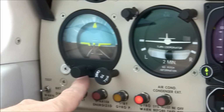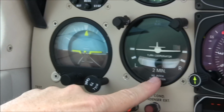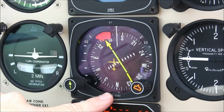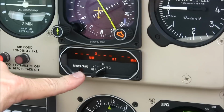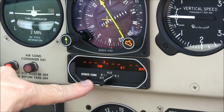On the second row we have a standby electric attitude indicator, and then we have your 2-minute turn coordinator, and then a King KCS55A slaved HSI. Below your HSI you have a King KN63 DME with DME hold and NAV1 and NAV2 switching.